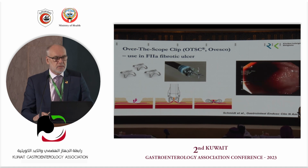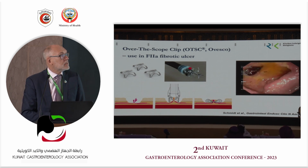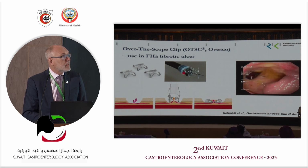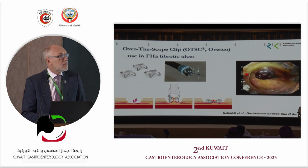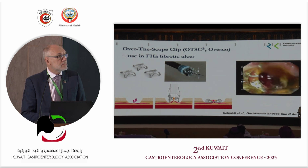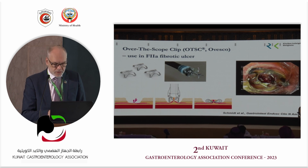So let me start this. You can see an example here, and I think everybody is familiar with it, the over-the-scope clip. It's a cap mounted at the end of the endoscope, and the clip is mounted over the cap. And you go to the lesion. Here you see this wonderful vessel. It's an F2A situation, currently not bleeding. You go to the vessel, you suck, and then you fire the clip, and then you have a really nice compression effect.